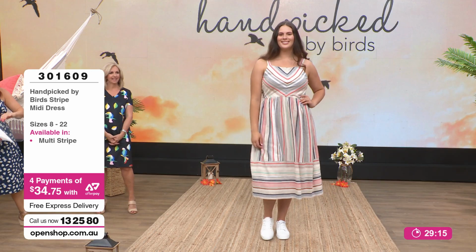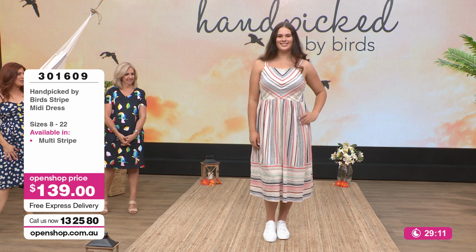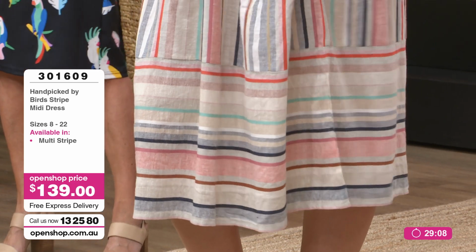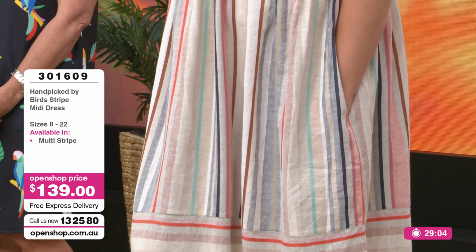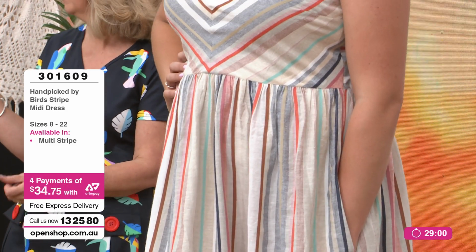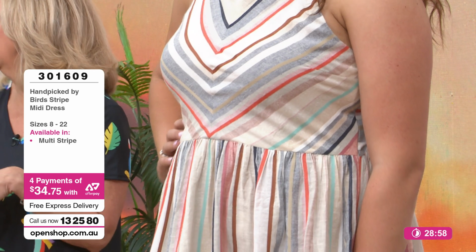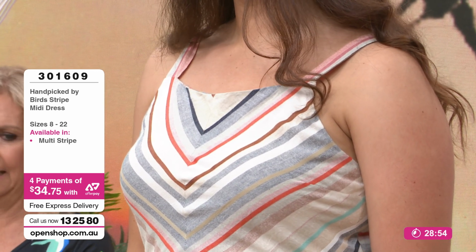Yep. Free express delivery. You can dress it down with your little pair of runners, flip-flops, leather slides. I'm thinking wedges like I'm wearing. A pair of linen-coloured wedges would look gorgeous. Yeah, that brownie colour. Or navy. Or that woven look that's totally in at the moment. Oh, yeah. That basket look. Or that great flaxy sort of hessian.